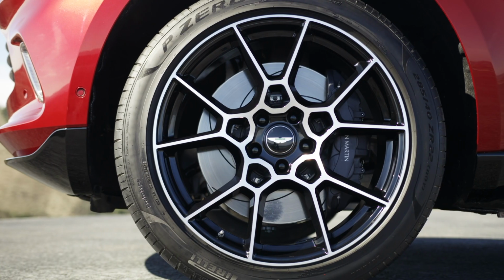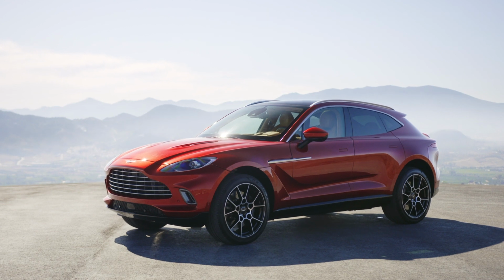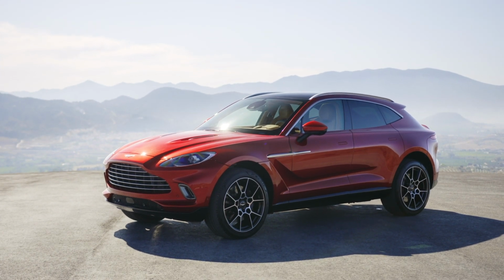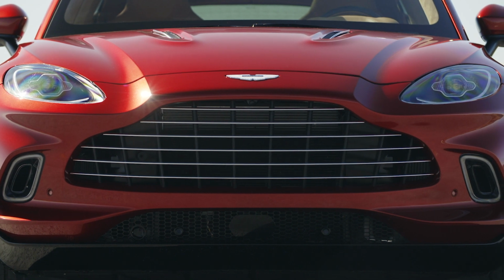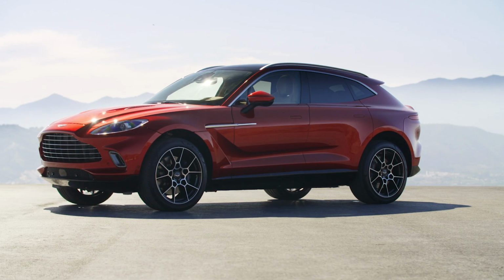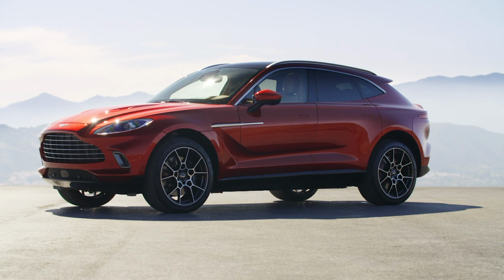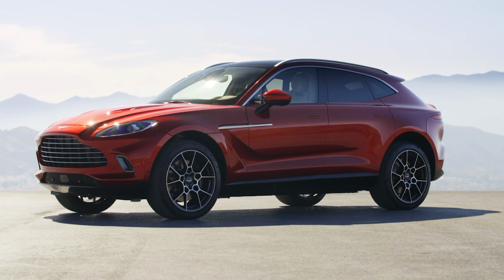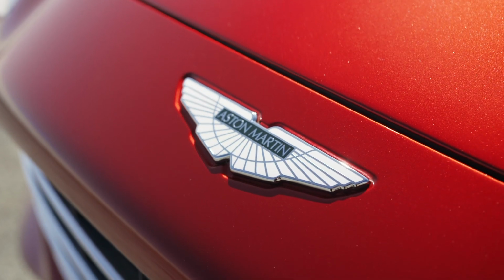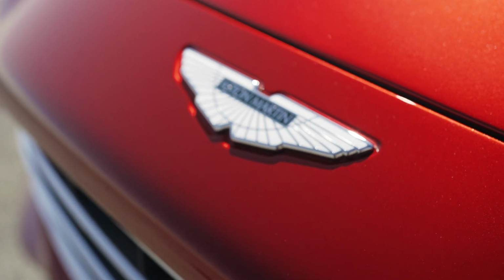On the suspension front there is an air suspension setup that can raise and lower the car through 45mm upwards or 50mm downwards, and that's backed up by an adaptive damping and new 48-volt anti-roll system. It allows Aston to claim that it can limit DBX's body roll for handling that is much more akin to that of a sports car than an SUV.